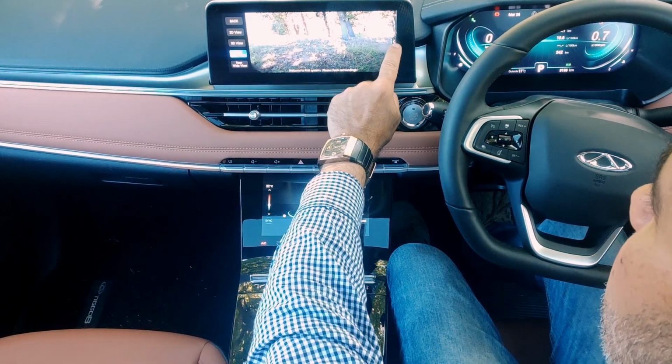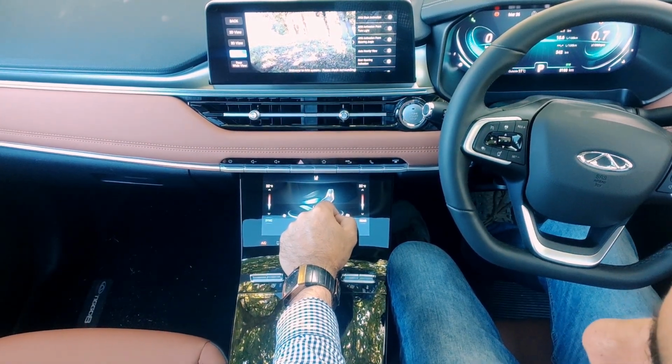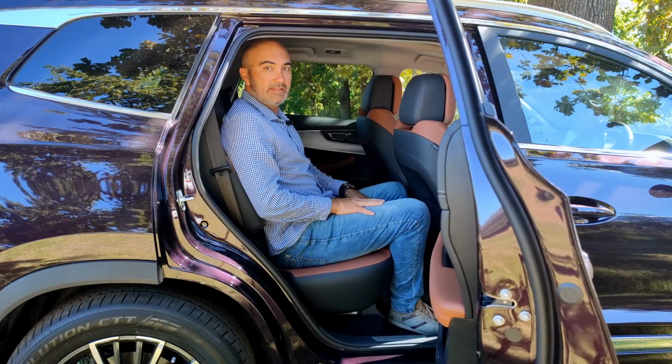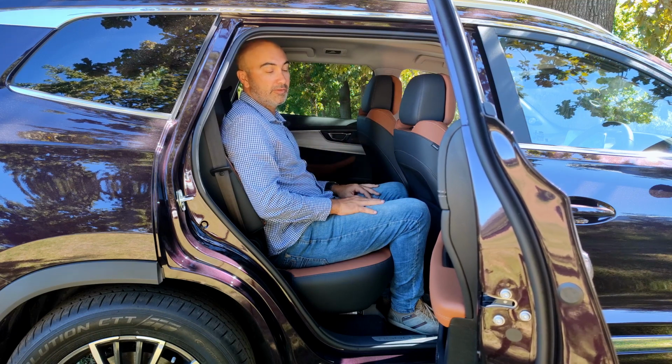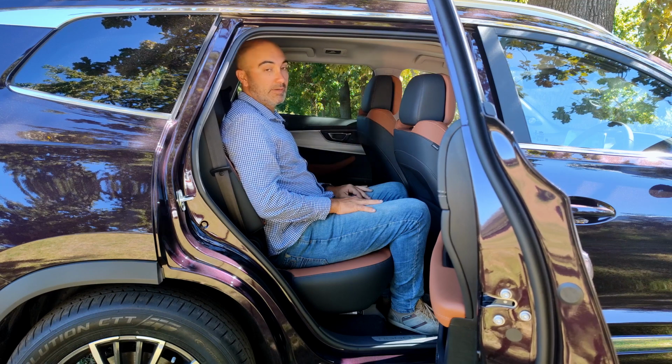Yeah, some very nice top-end features for not a top-end price, I would say. Right, in the back seat of the Tiggo 8 Pro, and this is going to be used as a family car very often, so the back seat space is probably as important as front seat comfort.